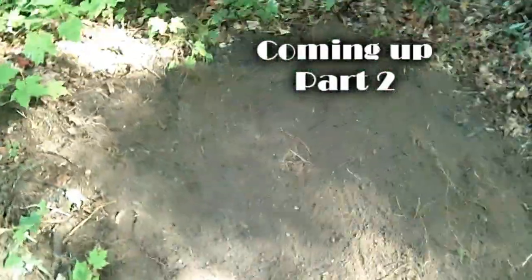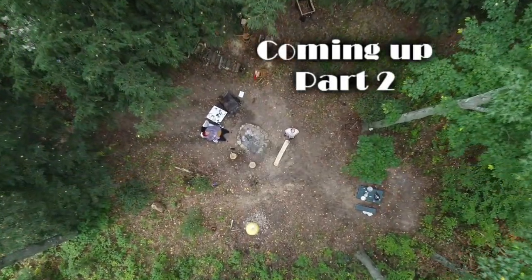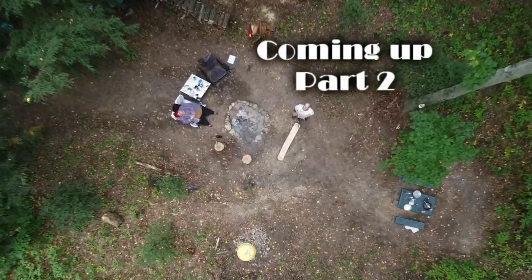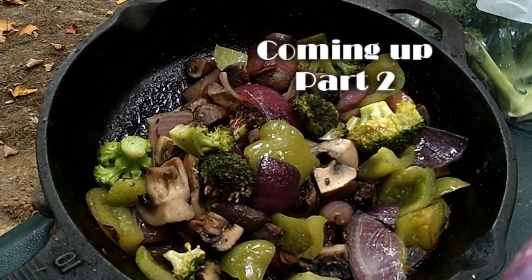Okay, created just a tiny little garden area. And then kebab, vegetables, onions, green peppers.